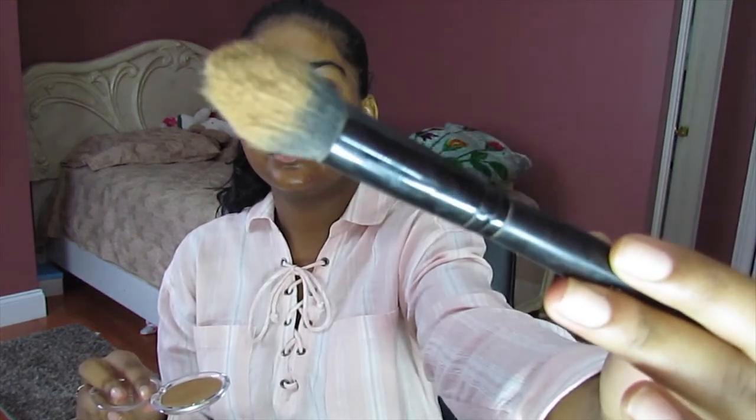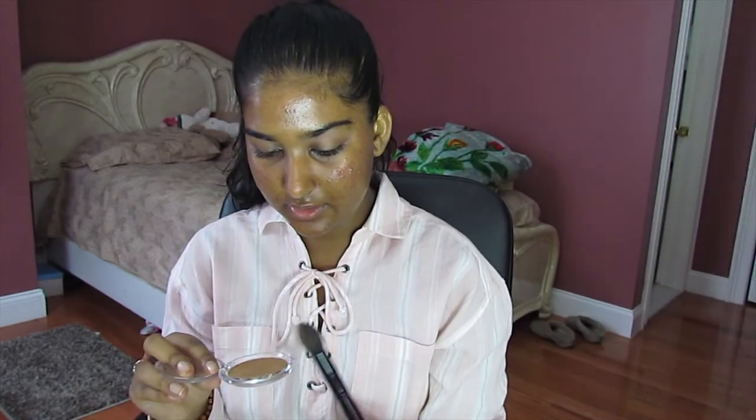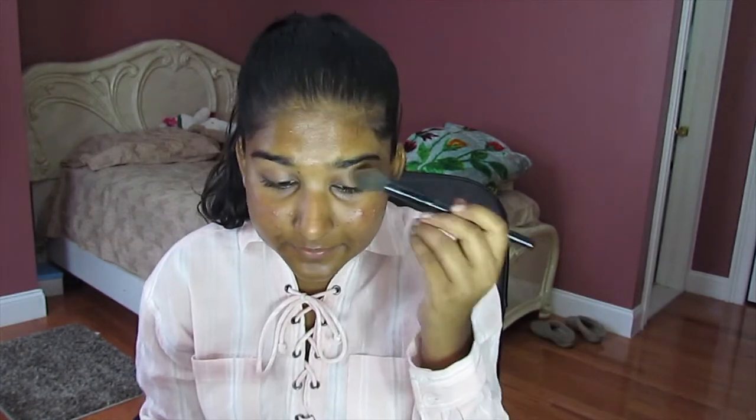The next step, I'm going to go into this E.L.F. Prime and Stay Finishing Powder. Hopefully this is my shade. This is the medium to dark one. I'm going to use my E.L.F. tapered brush to set my eye primer in place. Wow, this thing is pigmented. Like, do you guys see that? That's the brush, and that's how much product I just picked up. And that was like two swipes. So far, so good.